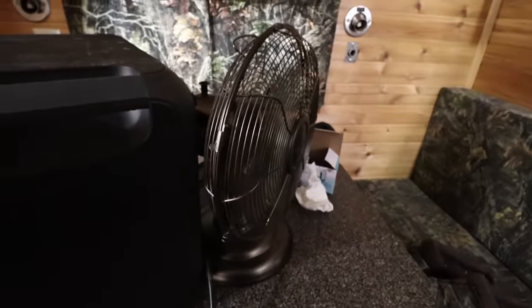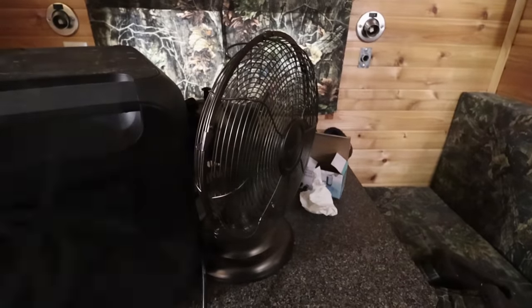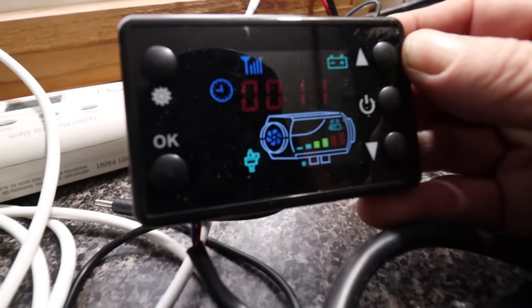I'll put it on medium. Yeah, it's been running for 11 minutes. Not quite. Well, it is pretty hot. You could not put your hand against there. I can't imagine if you insulated that pipe.